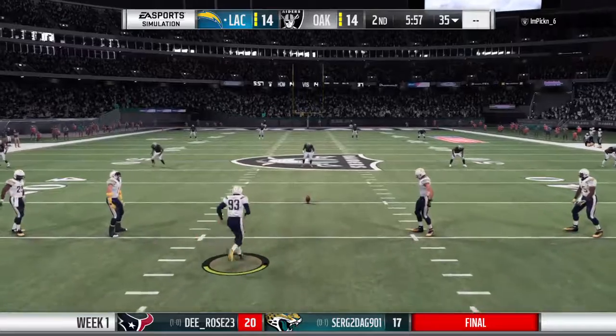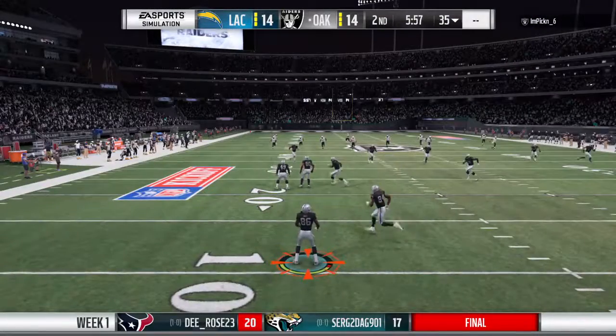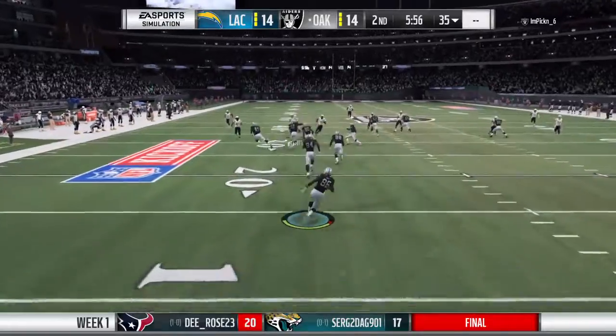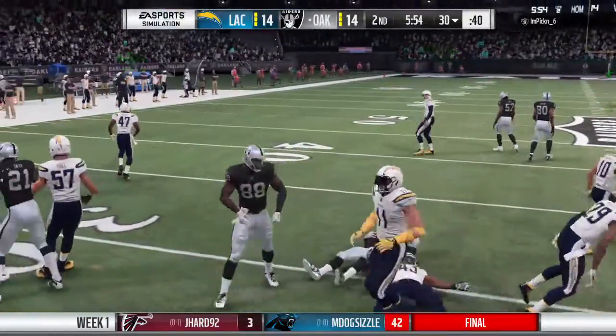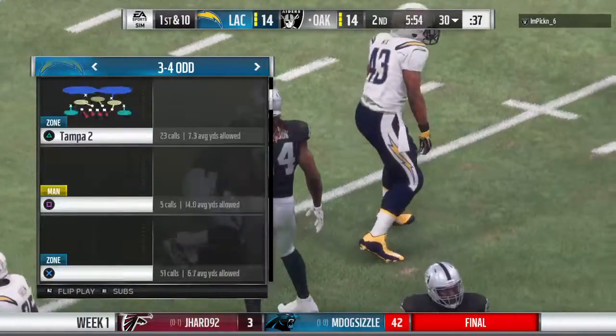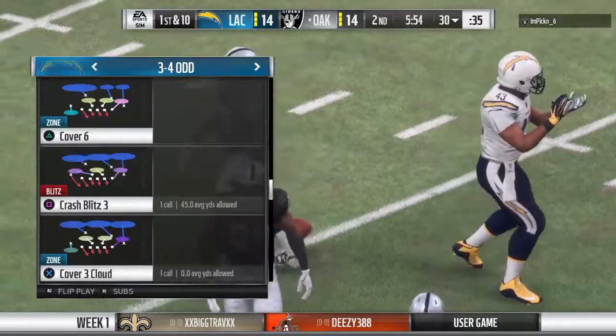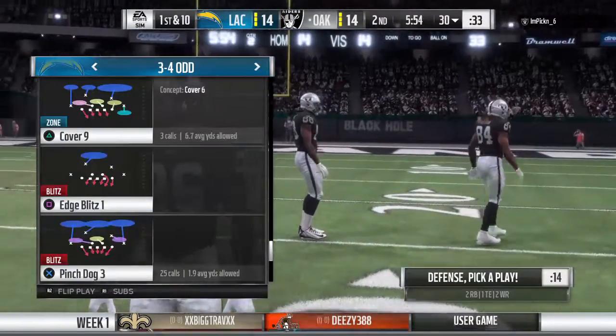So a tie ball game here as the kick's away. This is taken just shy of the 10 here. And a nice return sets him up pretty good here at the 30-yard line. The Raiders offense now, they trot back out, and they had to wait a long time to get the football back.